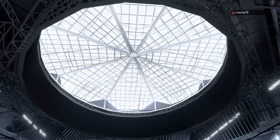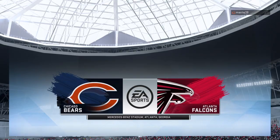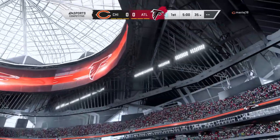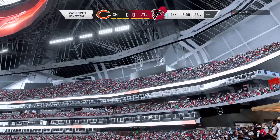EA Sports coverage of the National Football League is on the air. A moment ago, here was the scene. The Falcons coming out from their tunnel to the roar of all the folks here in Atlanta. We're ready for football as these Falcons get set to match up with the Chicago Bears.